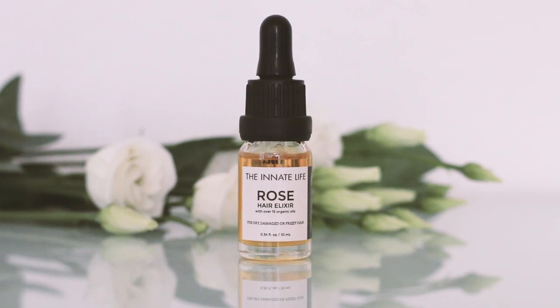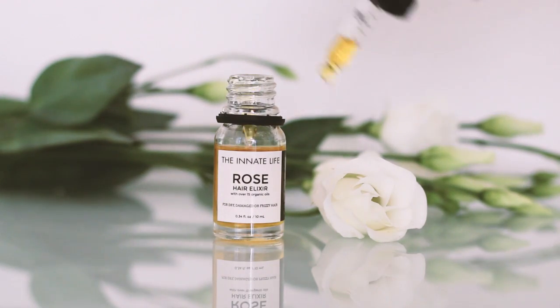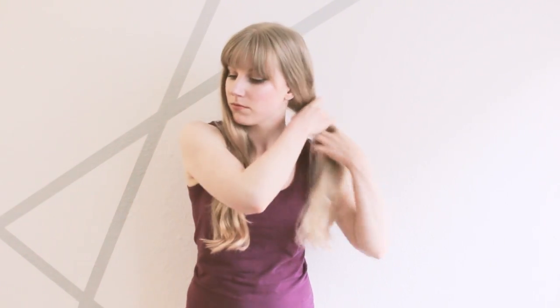The rose hair elixir is for frizz and dry ends, and I found this oil absorbed really nicely. It contains ingredients like sea buckthorn oil, which has a ton of vitamins, rosehip oil, which has antioxidants and helps protect your hair, hemp seed oil for helping strengthen your hair, black cumin seed oil, which I'd never heard of before, but apparently has a lot of really good hair and skin benefits, and a bunch of other oils. You just take a few drops, rub it between your palms, and then run it through the mid and end section of your hair.